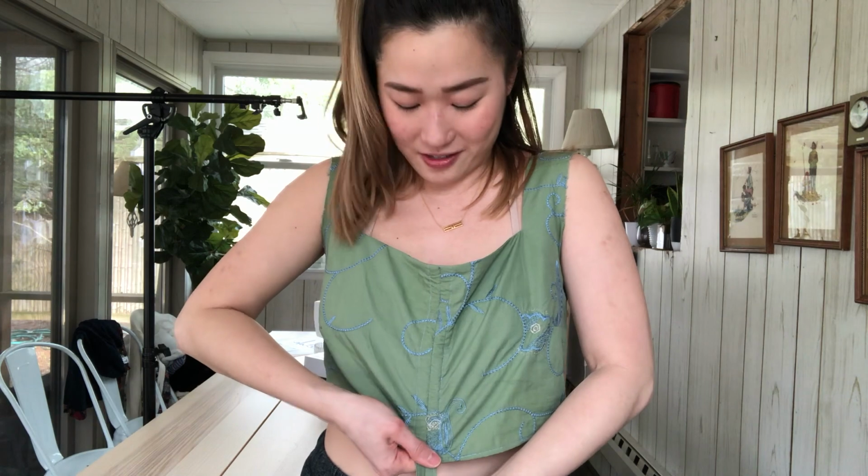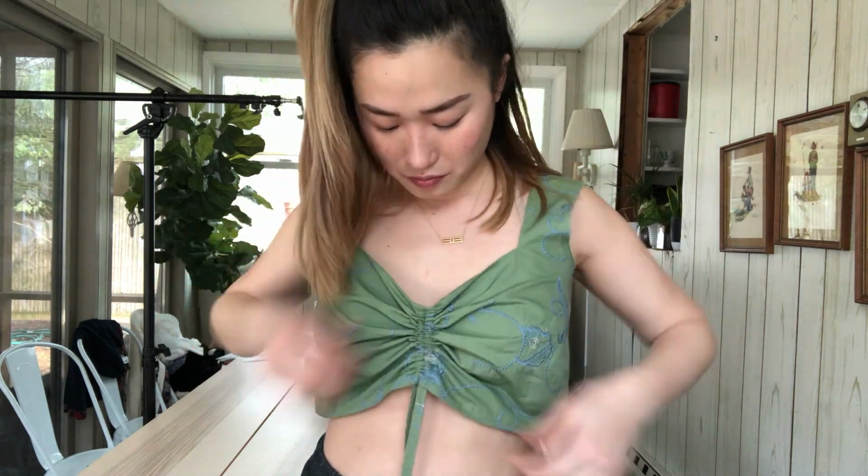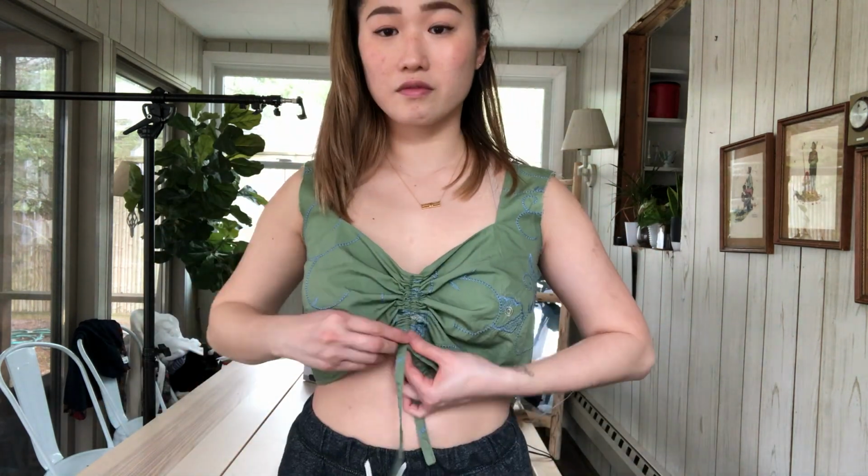So what I had planned was to basically scrunch this up. That's actually not too bad. I'm pretty happy with this. I might add elastic in the back just to make it a little tighter like that, because I can't make this top any smaller, otherwise I won't be able to get it on and off without sewing some sort of zipper closure, and I don't want to do that. So I think I might do a little bit of elastic in the back.